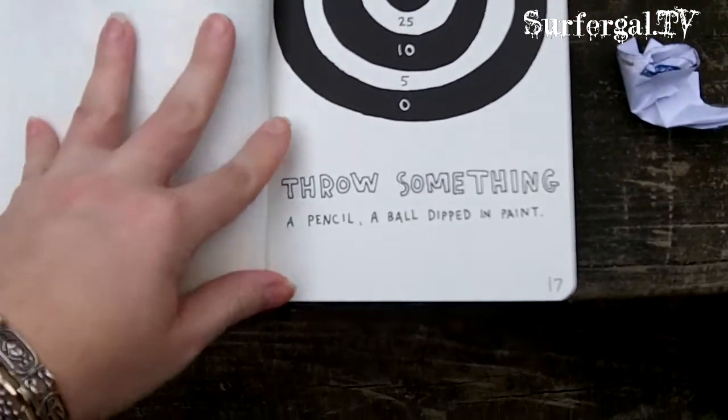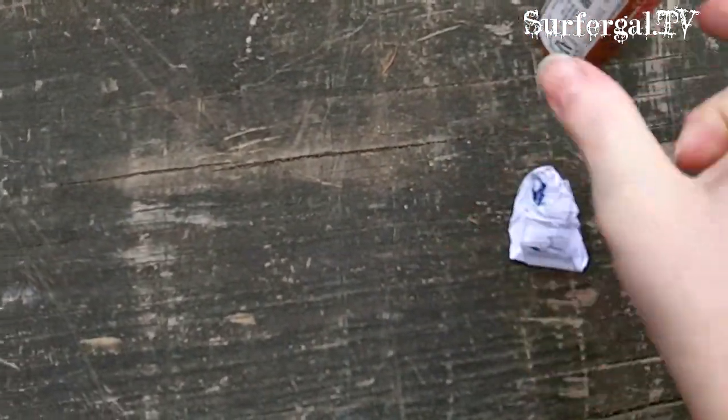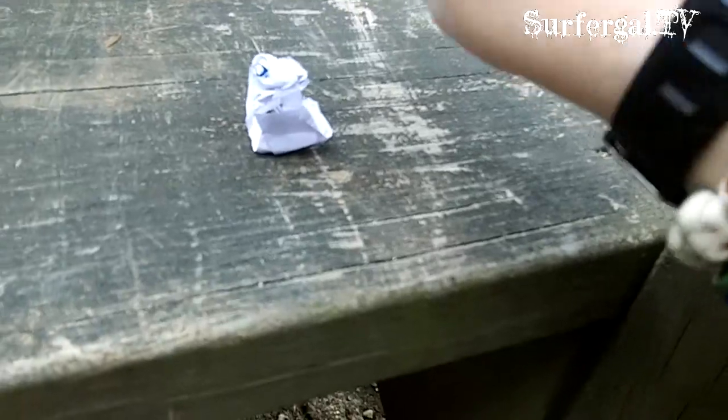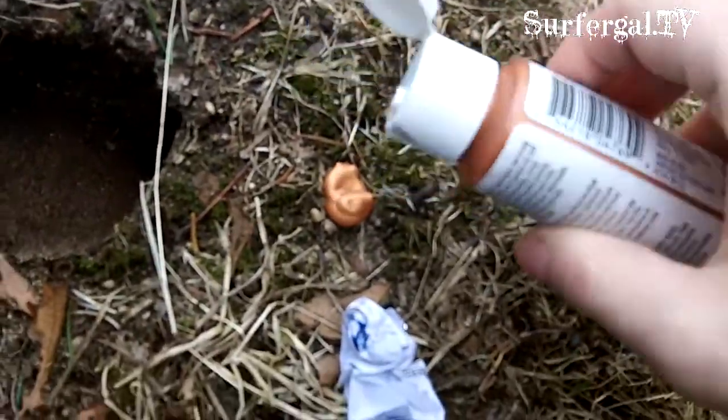Throw something, a pencil, a ball, dipped in paint. I have a wad of paper in a random color of paint. And a wet wipe to clean my hands afterwards. Okay. Put it on the ground. Random rock I have just found. This was just a coupon. Oh, I've never even opened this. Dipped in paint. Well. Paint and dirt.